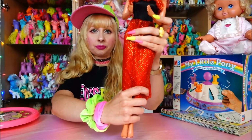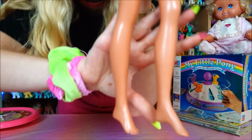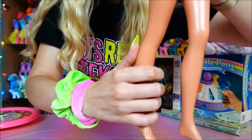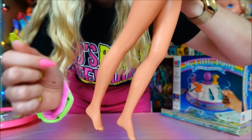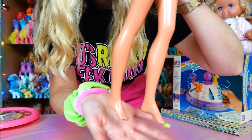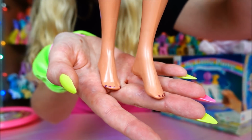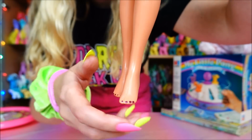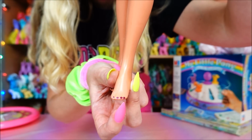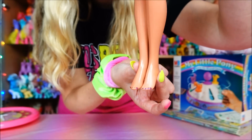Interesting. Her legs, very beautiful, but they are hard plastic. So they are not your bend and snap legs. They have a little bit of a stance already. So this one looks a little more bent and this is more straight. I don't even have shoes for her. It looks like she has a pedicure, but I know the girl who owned this doll just played with her and put this on. I could get this off, but I don't even want to, because it's kind of cute that she has nail polish on.